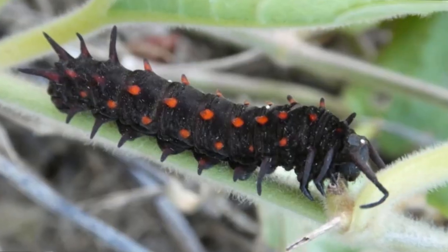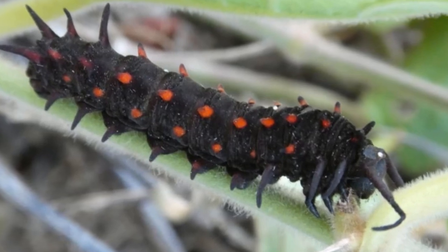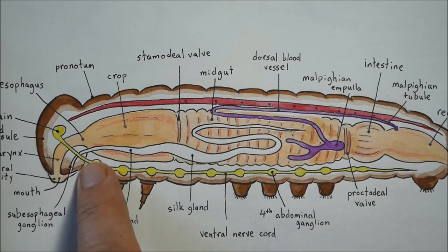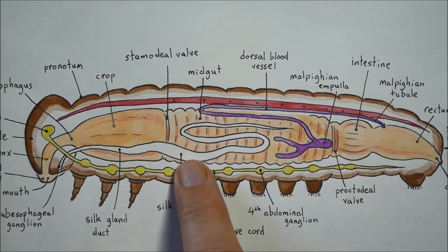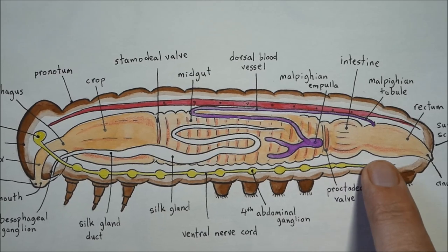No, that's okay. A caterpillar is pretty much an eating machine. That's why you usually find them munching on leaves or fruit or vegetables. If you look at this picture of the inside of a caterpillar, you can see that it's mostly just one long belly. That's why they're always very hungry.